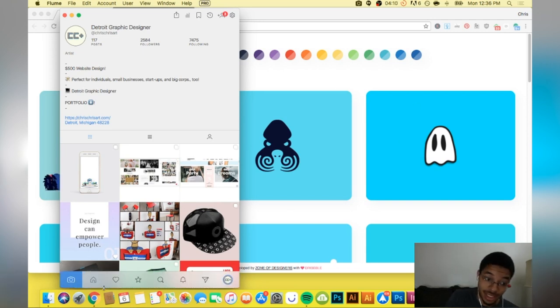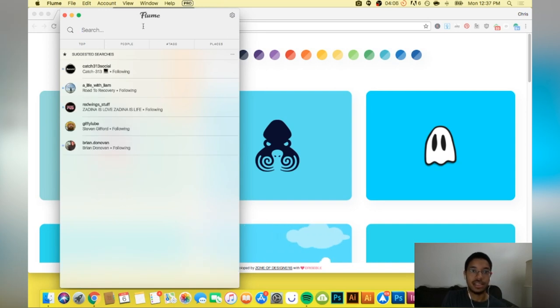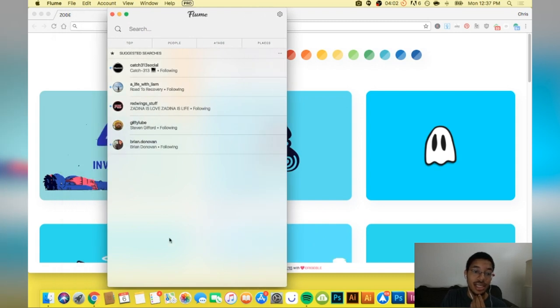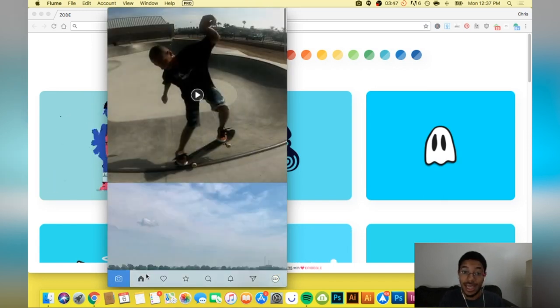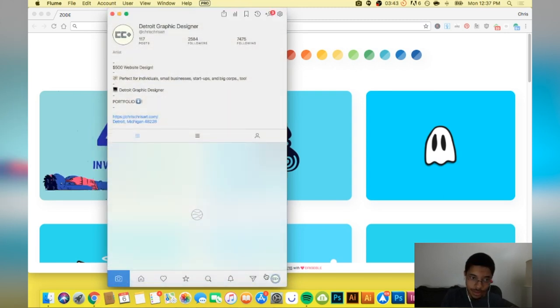I'm a graphic designer, like I said, so I'll be doing hashtags in the graphic design niche. And first of all, this is Flume. Flume is a desktop PC and Mac app that allows you to manage your Instagram account on the computer. It's beautiful. I can repost, I can post comments, I can send DMs. I hate typing on my phone, so this app is beautiful. I recommend you getting it unless you like being on your phone.